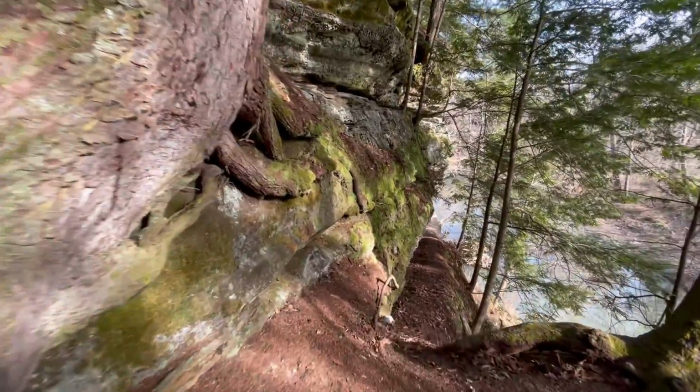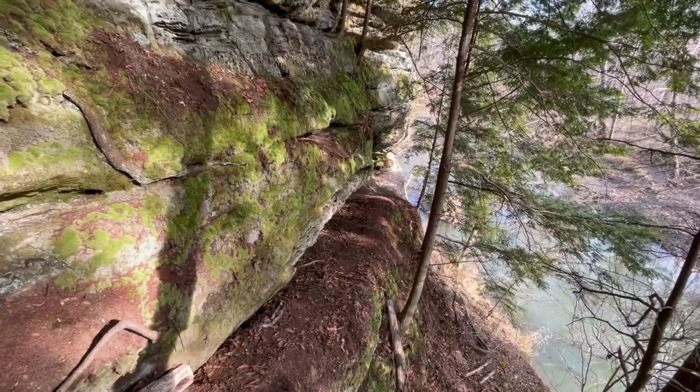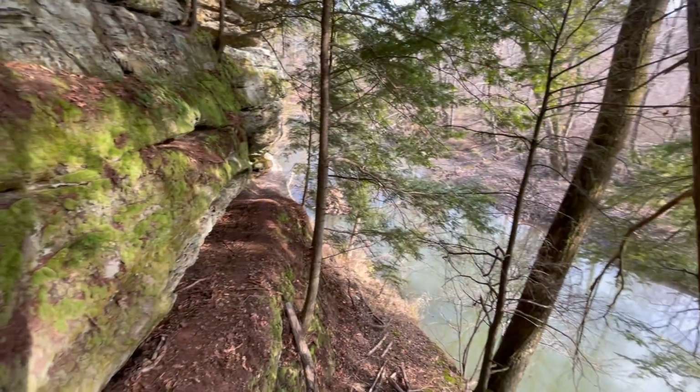This area here, you can walk along that ledge there, but it's a dead end. It ends right around that corner. And it's still pretty cool to get out there.